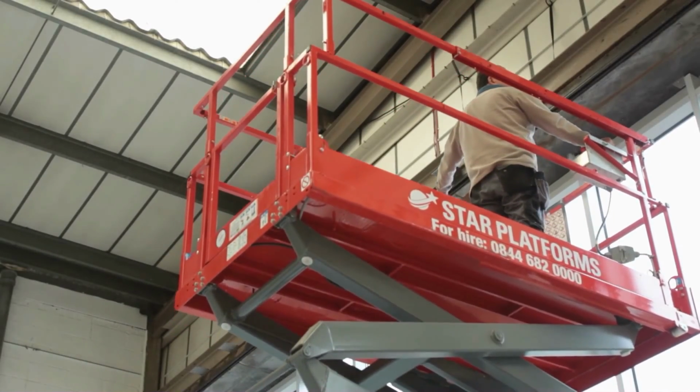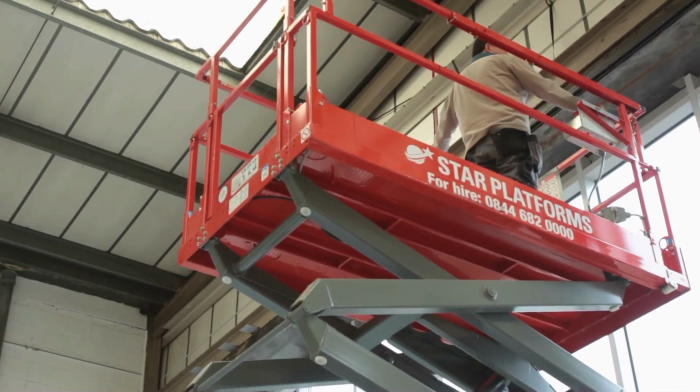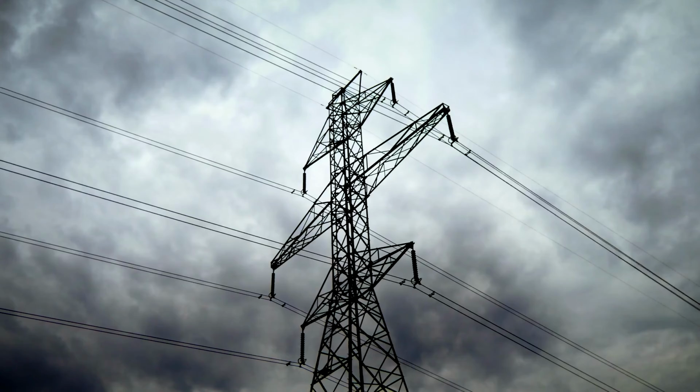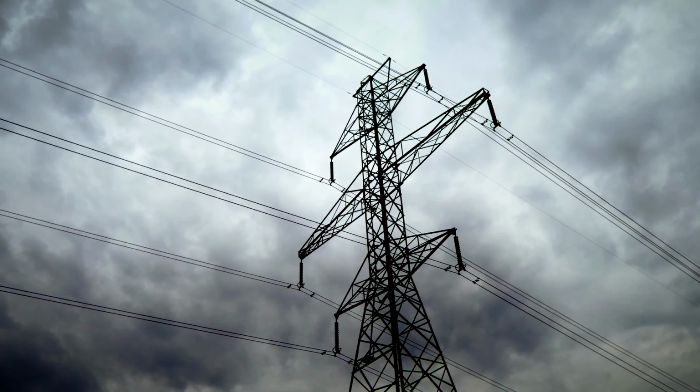Now heights can be both fun and scary. When you're way up there on a lift, the last thing you want is to feel unstable or to reach out a bit too far and risk a fall. The same goes for dropping stuff. I mean, we all hate it when we drop our phone, but imagine heavier equipment falling from that height. Not cool. Speaking of heights and big machines, there's also electricity to think about. You remember those power lines running overhead? They're easy to overlook, but if a lift touches them, we're talking potential electrocution.